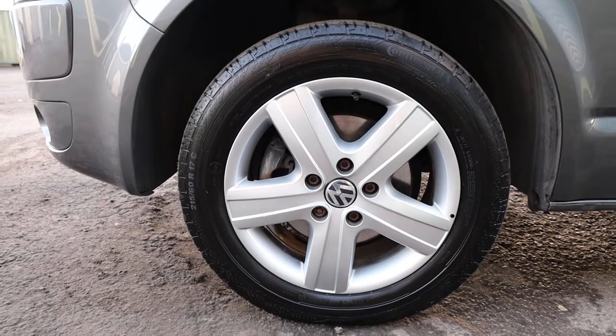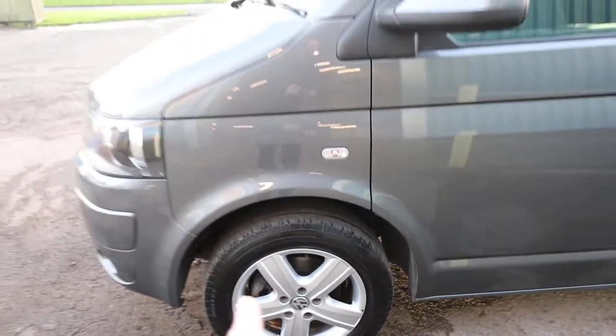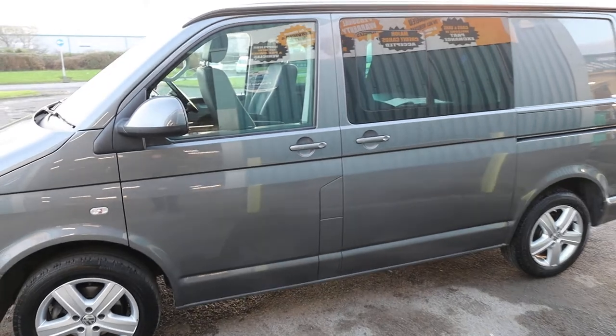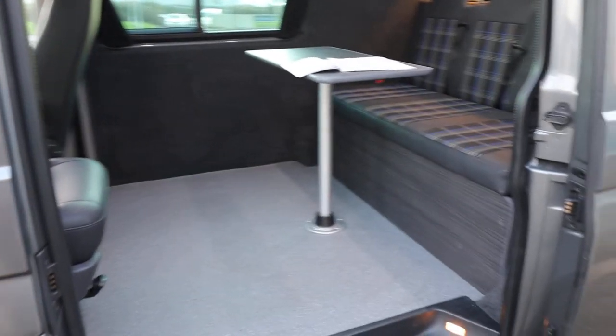This one has got the 17-inch alloy wheels, being that it is a T32. On three of the alloy wheels, I believe, they are absolutely spot on, and I believe on the driver's side front there are some small curb marks, but we'll show that in a second when we go around to that side. If we open up the side loading door, this really is what it's all about.